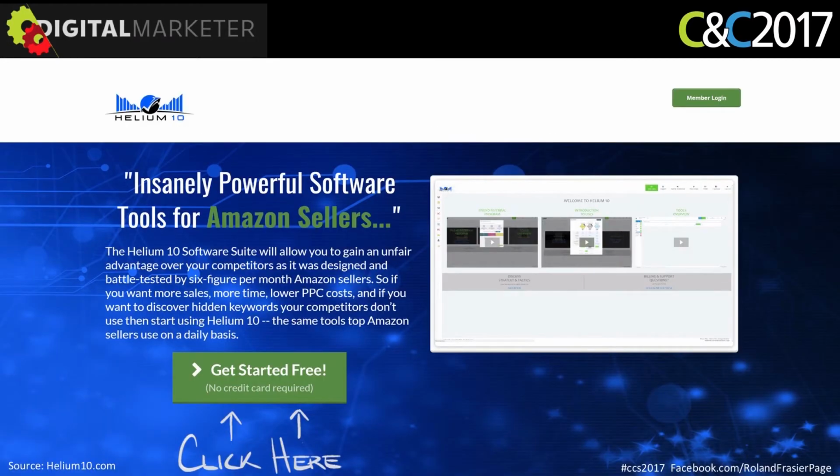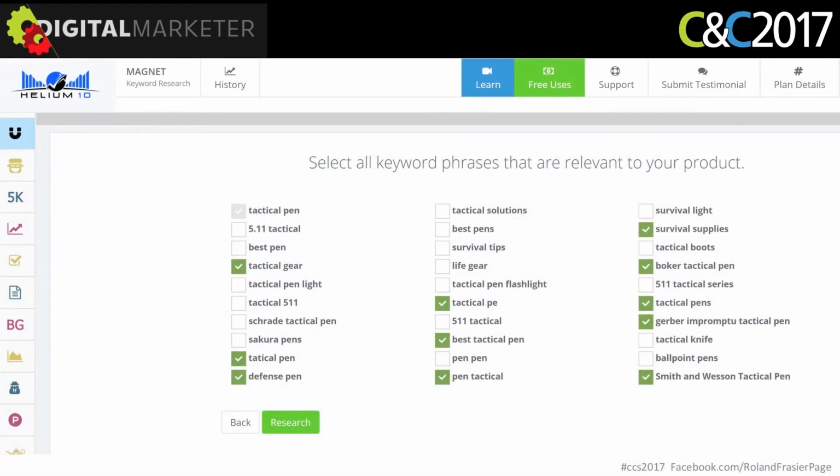You can do all this manually, or you can use a tool. It's called Helium 10, and it basically automates all that. I'm sure there are other things too. This is what I use. But here's what it does. So you basically tell it, select all the keywords that are relevant to your product. It's a software suite. This is called Magnet. So I click for tactical pen, all the things that I think are close.